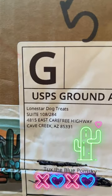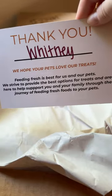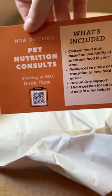I purchased a mystery box from Lone Star Dog Treats and then I filled out a Google form so that they could curate a box based on Tux's needs. I attended their live to see what they chose for Tux and so that I could see what bonus item we were going to get.